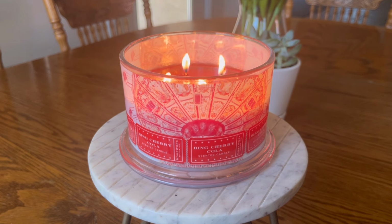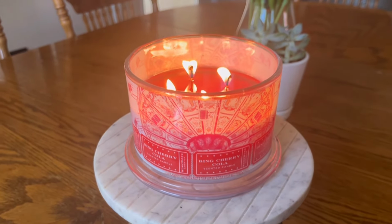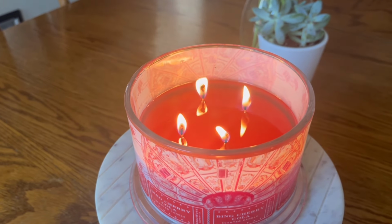Let's go ahead and talk about the performance of this candle. So I have had this one lit now for approximately 3 hours. This is my 4th burn, I would say, of this candle. So I'm almost at the midway point. You can see that I'm having good flames here. The wicks are doing well so far.